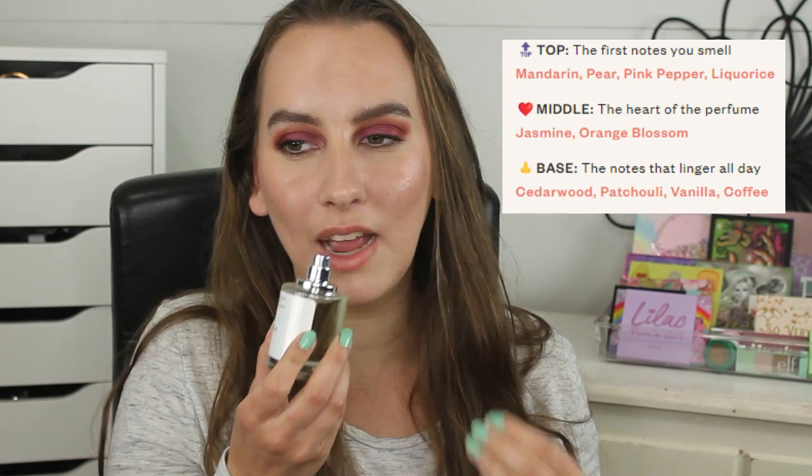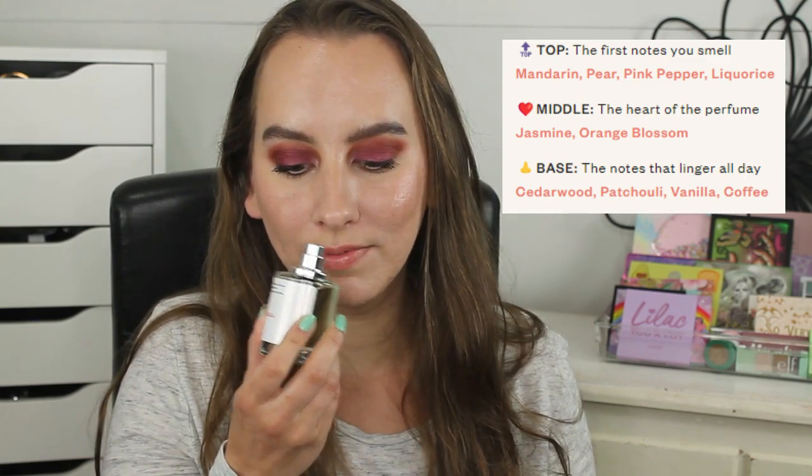This is like a deeper, sexy scent in my opinion. This I wouldn't wear every single day, but I'm thinking date nights. This just smells so good to me. I'm so happy I picked this one up.